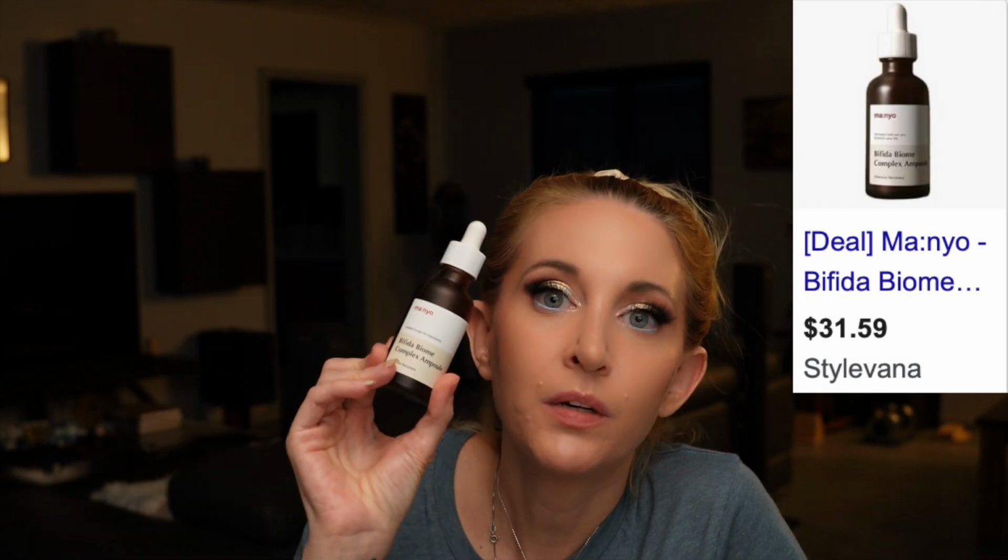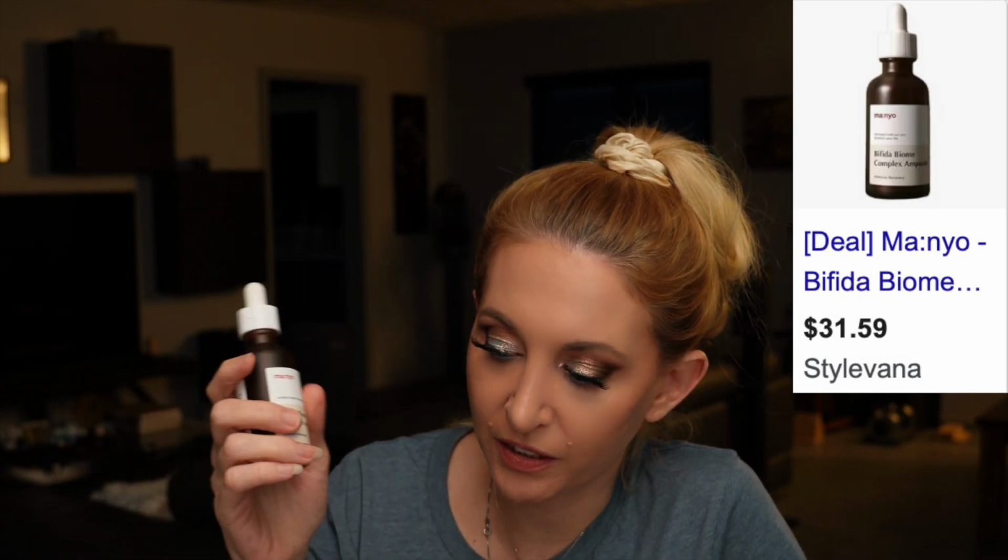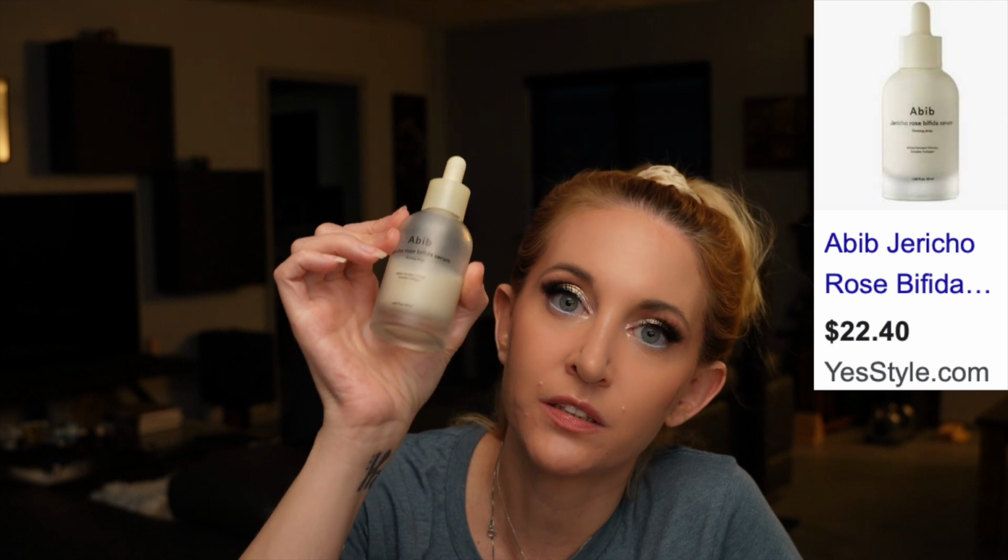I also finished up Manyo Bifida Byome. I think I'm going to repurchase this again. I am using this one right now instead. This Abib Xeracalm Bifida Serum. So it's Bifida with some other more hydrating things.